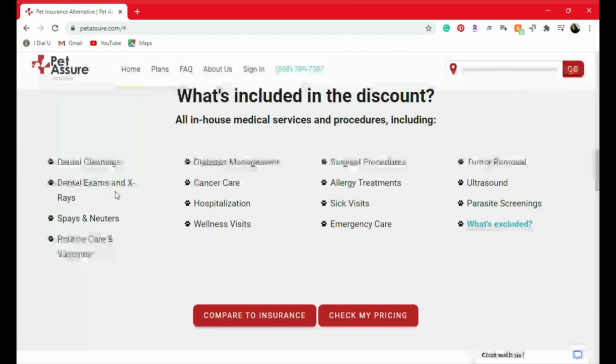Dental exams and dental cleanings, lots of pet parents forgo this step because it's simply very expensive. These first two items on the list can be in excess of $500. Spays and neuters is definitely required. If you do not plan to breed your dog and sell the puppies, then you want to make sure that you spay and neuter them for their own health and also for your peace of mind.